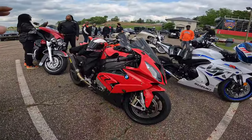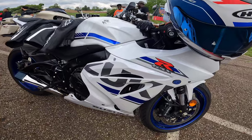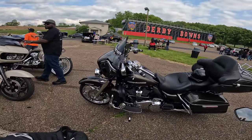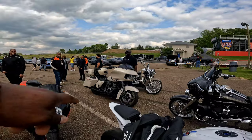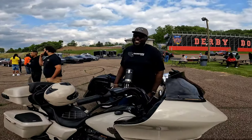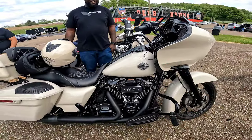As I told you, fellas, we got the sport bikes in the house, the BMWs, the GSX Suzuki right there. You see the Harley Davidson over there, rolling, looking so good. I am loving that color scheme right there. Your 114 Big Daddy Road Glide right there. I'm on my way, Big Daddy. I'm running a 103 right now, but I am on my way. You see my guy got the Big Daddy 114 right there.